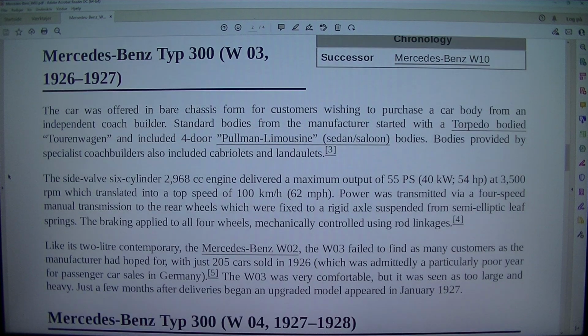Mercedes-Benz TYP 300, W03, 1926-1927. The car was offered in bare chassis form for customers wishing to purchase a car body from an independent coach builder. Standard bodies from the manufacturer started with a torpedo-bodied touring wagon and included four-door Pullman limousine, sedan/saloon bodies. Bodies provided by specialist coach builders also included cabriolets and landaulets.